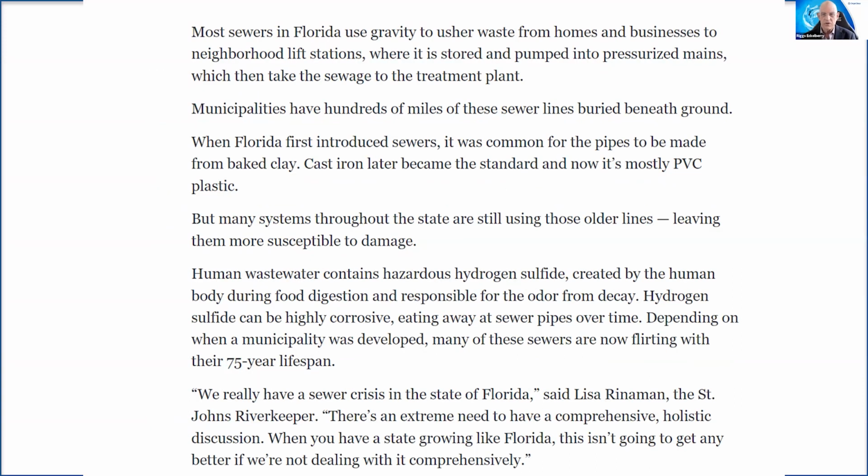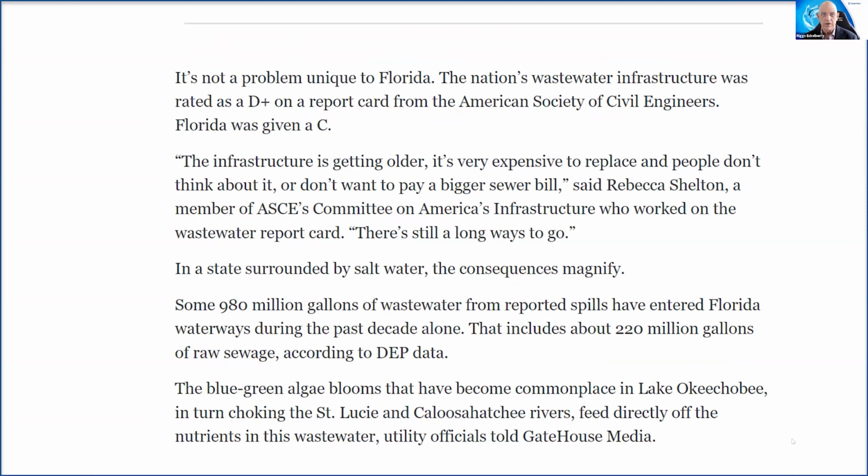Literally, when Florida first introduced sewers, it was common for the pipes to be made from baked clay, later cast iron, now PVC, which is appropriate. But again, we're stuck with the old stuff. There's an extreme need to have a comprehensive, holistic discussion. When you have a state growing like Florida, this isn't going to get any better if we're not dealing with it comprehensively. This is a statewide, nationwide problem where the entire nation got a D+. And despite all this bad news, Florida actually had a C. So it's not even as bad as some of the rest of the country.